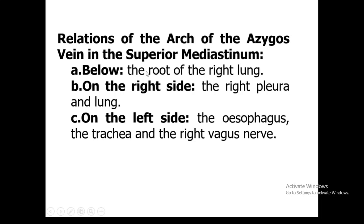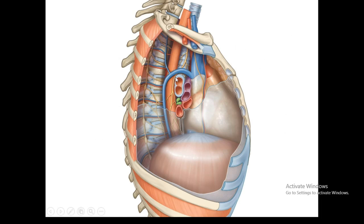The arch of the azygos vein is very simple. It arches above the root of the right lung, usually with the right pleura and lung on the right side, and on the left side the esophagus, trachea, and right vagus nerve. This is the vagus nerve, and the esophagus and the trachea. So it is very clear: the arch is usually related laterally, on the right side, to the right lung and the pleura. Medially, the azygos vein itself is related to the thoracic vertebral bodies and the esophagus, and when arching, it is related to the hilum of the left lung and the vagus. This is the vagus nerve.